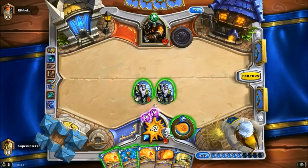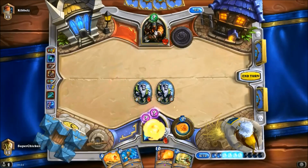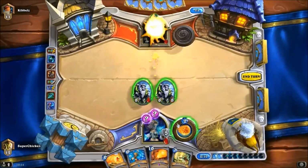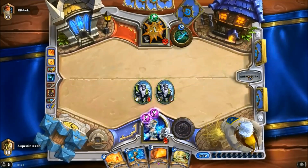I think we try to put the hurt on him a little bit. I think that's the only real way. I got 2 Fireballs and a Pyroblast. Let's try to burn him out, maybe. It can be done. I haven't drawn Alexstrasza, and I'm not going to use Alexstrasza to reduce him to 15. I'm going to use it to heal myself, so it's time to get him reeling a little bit.